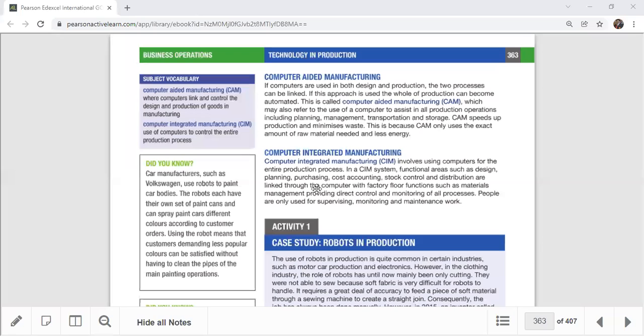In a CIM system, function areas such as design, planning, purchasing, cost accounting, stock control, and distribution are linked through the computer with factory flow functions such as materials management, to provide direct control and monitoring of all processes. People are only used for supervising, monitoring, and maintenance of work. That's why usually there are only supervisors. Everything is fully automated. We can see this kind of facilities at Amazon, especially fully integrated because it's an online business, 100%. So from the customer ordering point to delivery point, 100% it's monitored by the computers.